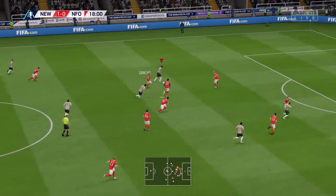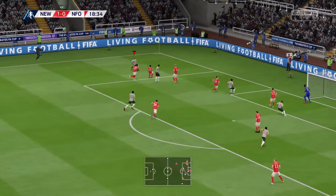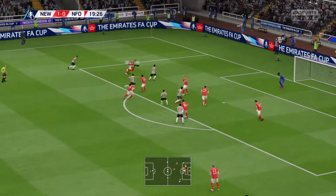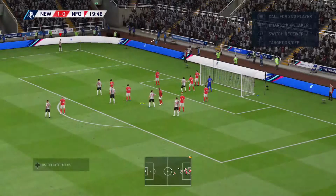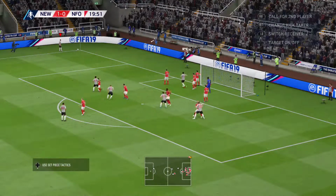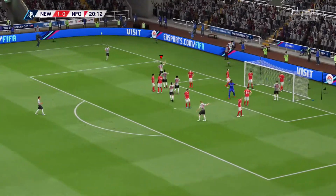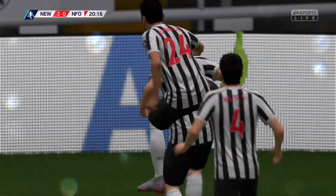Sancho. Got the opposition backpedalling a little bit. Chance for the cross. Cleared away by the defender. Now the shot! And that will be a corner for Newcastle. In goes the corner. Martinez! Well, that could be the insurance goal here. That little bit of daylight that they were after.